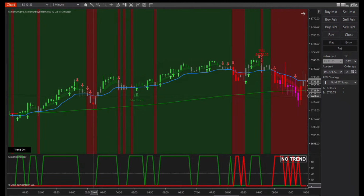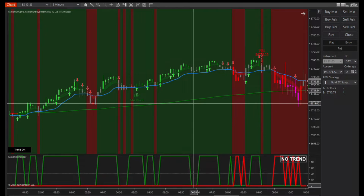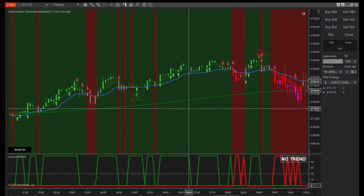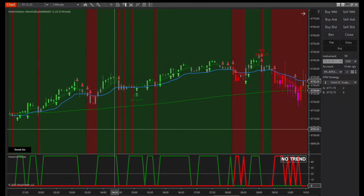And the Maverick BuySellBeta, it's in beta, right? It's in testing phase. And we've been giving this to our lifetime members to try out, and they've had some pretty amazing results. It's been pretty awesome. So it couldn't be a simpler indicator.